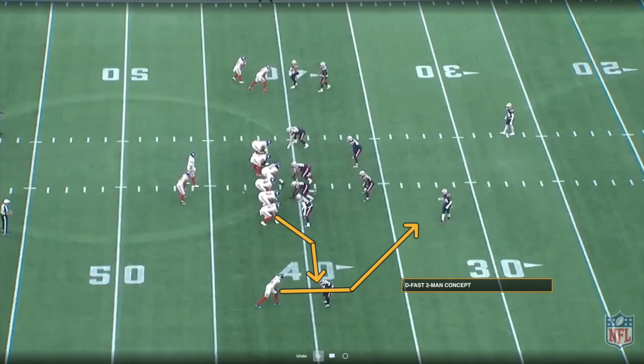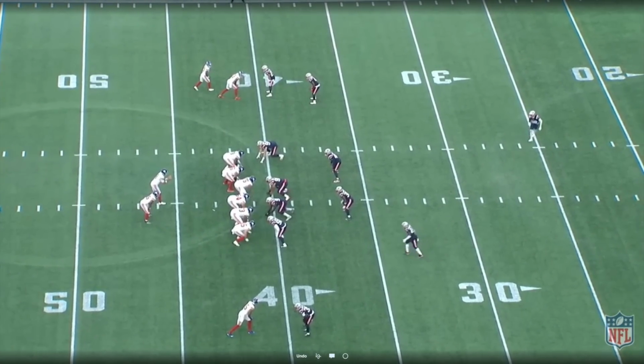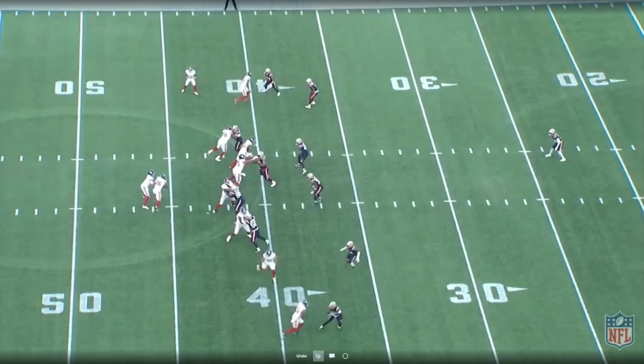The number one wide receiver, Collin Johnson, is running a 5-step slant. And then the tight end, who is in line, is running a diagonal route. So it's called D-Fast. If this was a 3-step slant, this would be called D-Slant. So there's a two-man route concept, RPO. Daniel Jones is actually reading the Patriots' inside defender right here. He falls into the fit just enough.